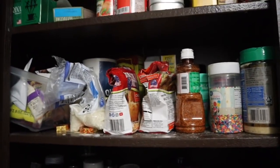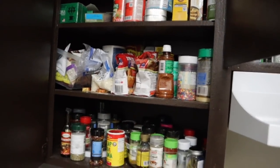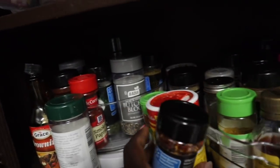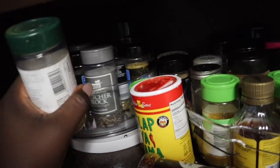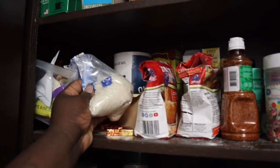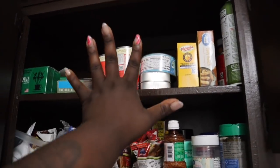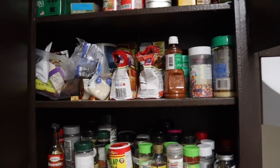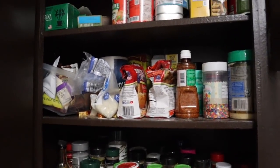Look at this mess. Oh, when I first moved here, I had great intentions. Like, no lie, I had great intentions. You see, I had the Lazy Susans. I had two Lazy Susans, but you know, life just happens. Like, girl, why is the rice here? So all of this, I really don't want to take many food items with me. I kind of want to just do an extreme grocery shop when we move. So a lot of stuff I'll probably be giving away.